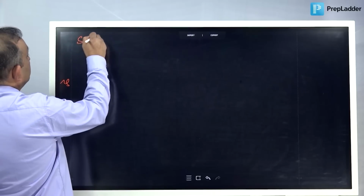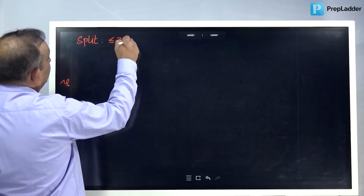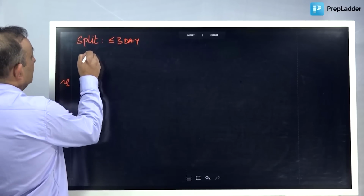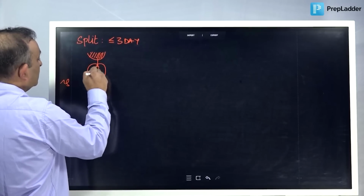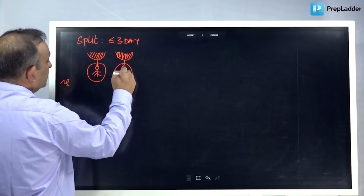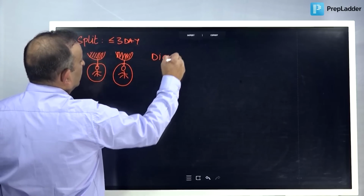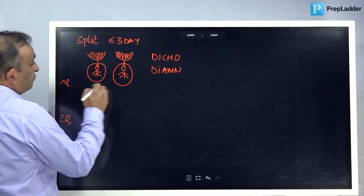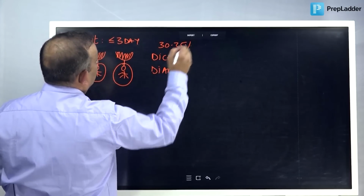If the split of the embryo happens at less than or equal to 3 days of intrauterine life, then there will be complete split. There will be one placenta and one sac with a growing fetus. There will be another placenta, another sac with a growing fetus. So that is what is known as the dichorionic, diamniotic twin. Now this is around 30 to 35% of the monozygotic twins.